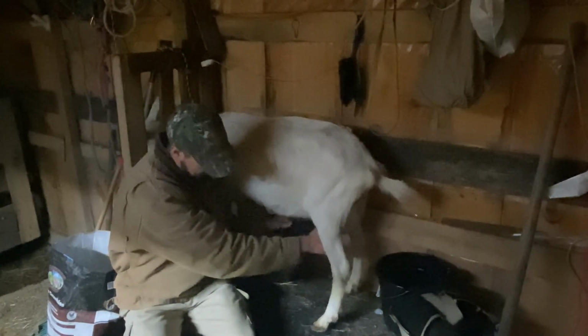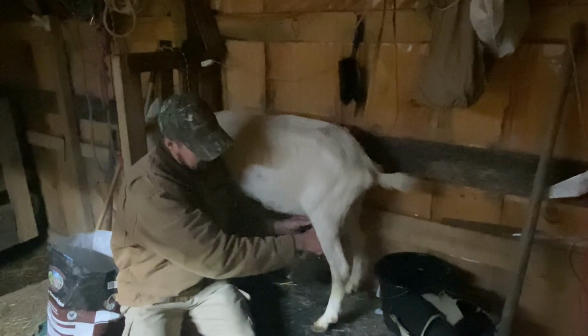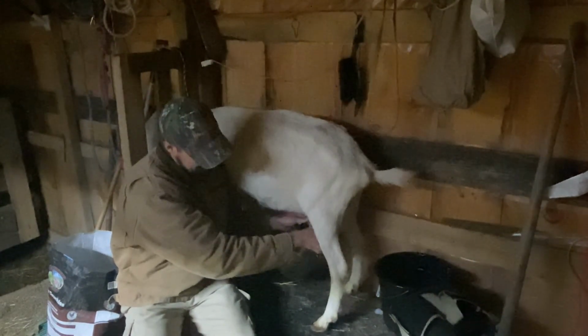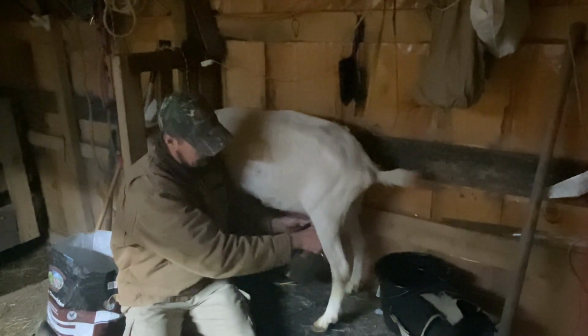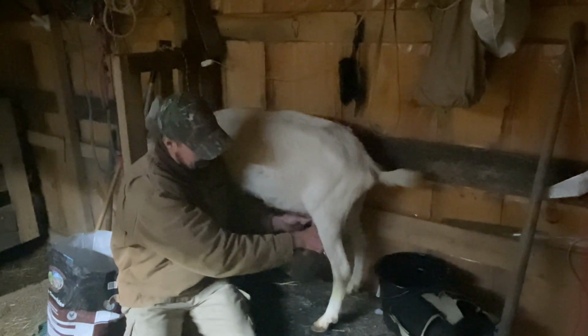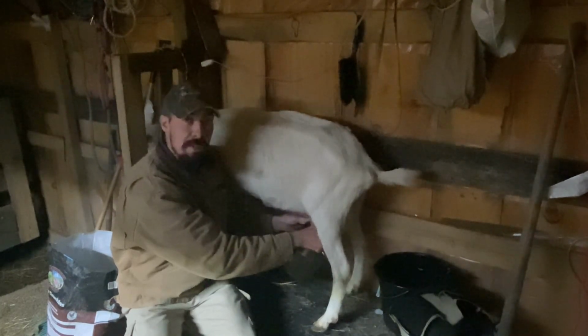Usually squirt two squirts out of each udder just to clear the milk duct there of any bacteria or anything. And then we get the milk, and she's a really good milker. Always stands pretty still for me and really gives us a lot of milk. I usually get a solid quart and a half every evening, so very thankful for her with that. We sure enjoy it.